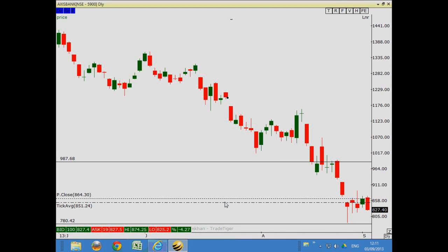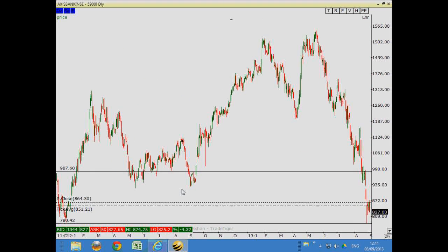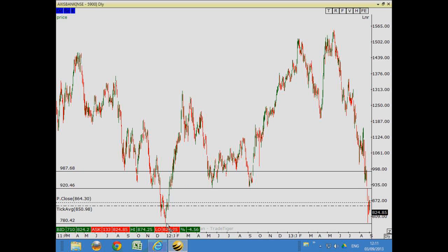It is dropping, then it is basing again, and from here it has been dropping. And this important level on daily has been broken. This was an important level that Axis Bank has broken today, which was 900, and this level, which is 920, has been broken. Now the nearby level looks to be about 780. 780 is where it looks to hit. So, short would be my call on this one, guys. Not long, but a short on this.